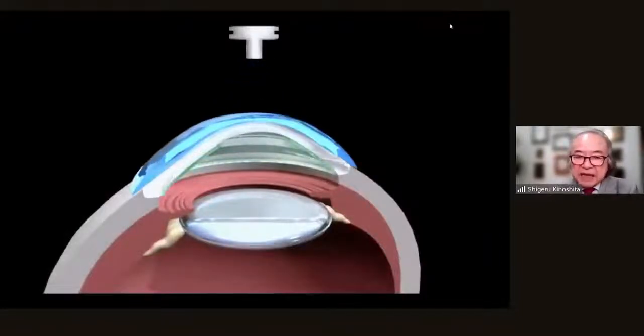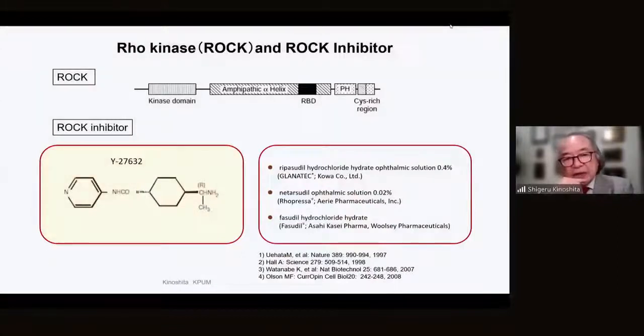Eye drops. We have been thinking that Rho kinase inhibitor topical application may be one such candidate. Nowadays, ripasudil hydrochloride or netarsudil ophthalmic solutions are available as anti-glaucoma agents. In addition to that, Y27632, a chemical compound of the Rho kinase inhibitor, is very potent for corneal endothelial cell proliferation and adhesion. These compounds may be applicable.